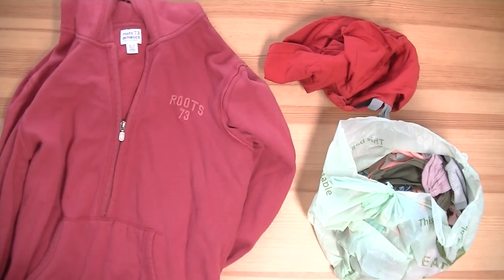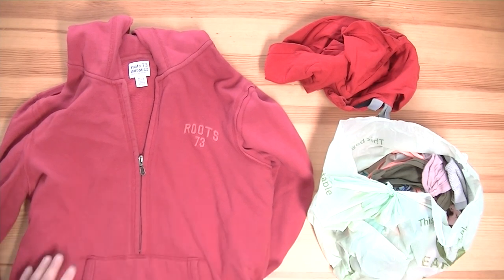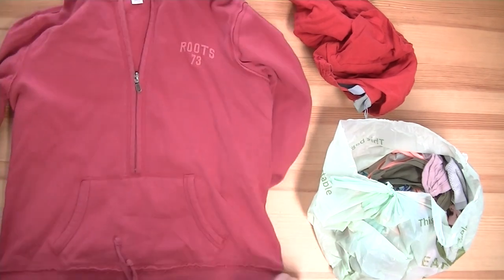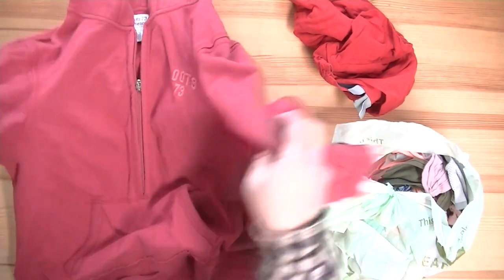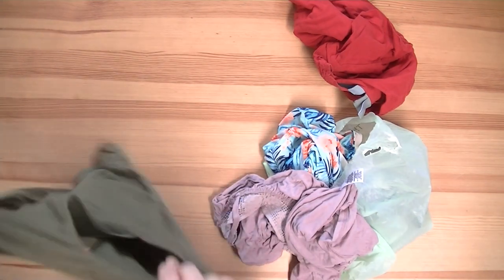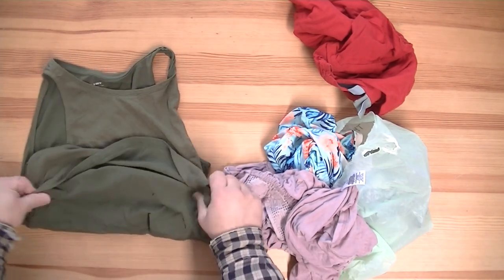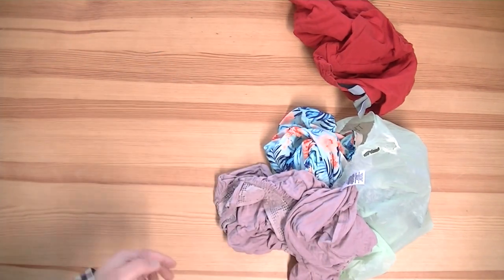We got Roots. Nice. This is actually pretty old, I think. Oh, you're supposed to be able to tie this. That's why it's very stretched out here. So, it's perfectly fine. Yeah, we'll sell that. Sure. Cool. There's a lot of good clothing in this batch here. What is this? Tank top. Made by Old Navy. There you go. Green tank top, size large. Very nice. Very stylish. I won't look good in it, though.